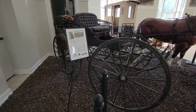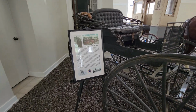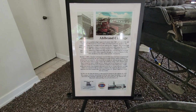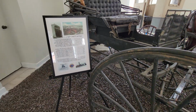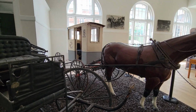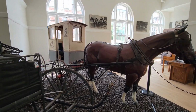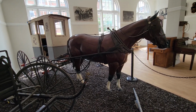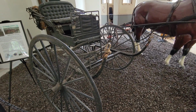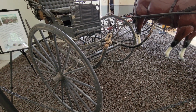Have an Allbrand carriage. Allbrand carriage company was located in Seymour. We have more displays that will be put in this area here shortly.